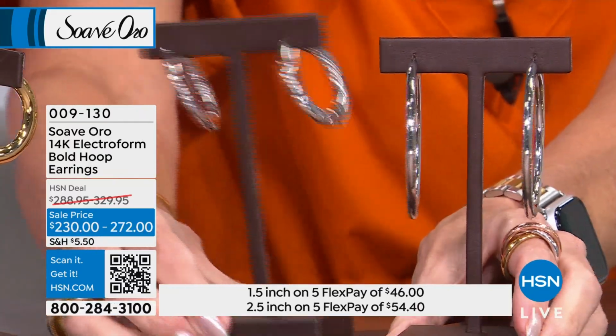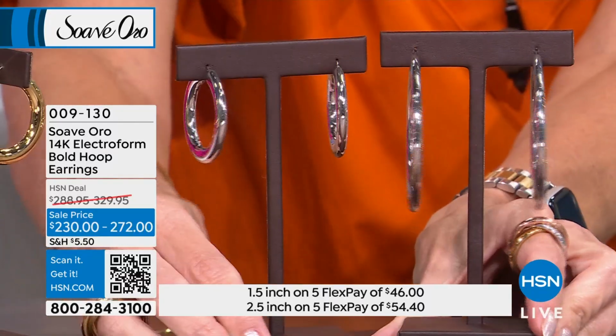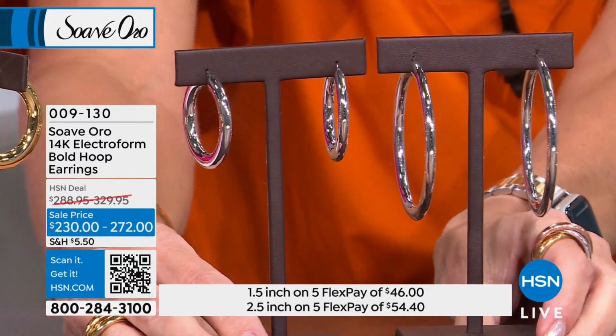Listen, and these are nice and lightweight, but they're substantial. So the difference, and actually maybe we'll take a look at these, the 1.5 inch versus the 2.5 inch. You know who you are. I'm this girl, okay? I'm the big bold. You might be a little bit more of the medium.